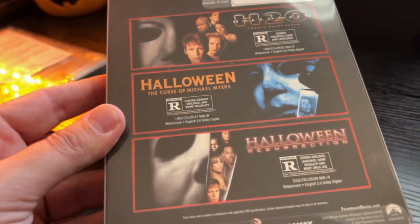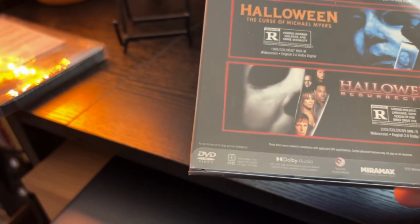Same 3 films. Definite upgrade on the back of this, although even what's in the back of this is the same as this. So it's just an upgrade on the slipcover, honestly.